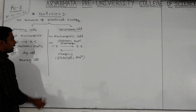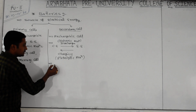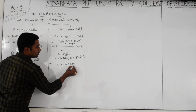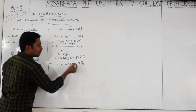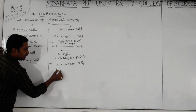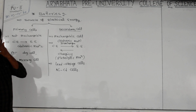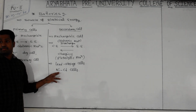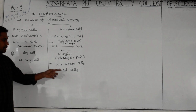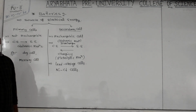This is important. And what is the example for these secondary cells? A very useful one is the lead storage battery, or lead storage cell. Generally, in all automobiles we use this battery. Another one is the nickel cadmium cell. But it is a little bit costly, so usage is very low, though the lifetime is very good. That's why costly automobiles like Benz and Audi may use this one. But in normal automobiles they use lead storage batteries only.